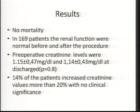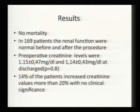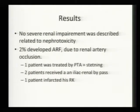Preoperative creatinine levels were almost the same as at discharge, but 14% of the patients had creatinine values increased more than 20%, but with no clinical significance. But more interesting was that no severe renal impairment was related to nephrotoxicity, but 2% of the patients developed an acute renal failure due to renal artery occlusion.